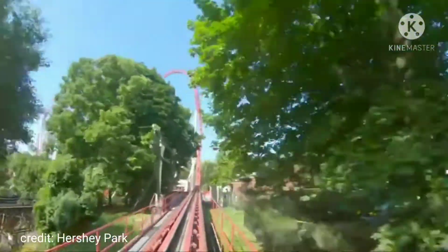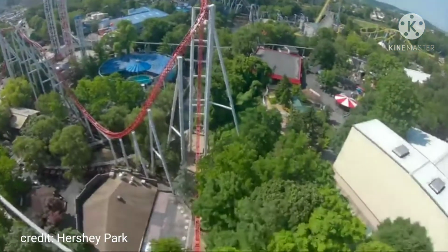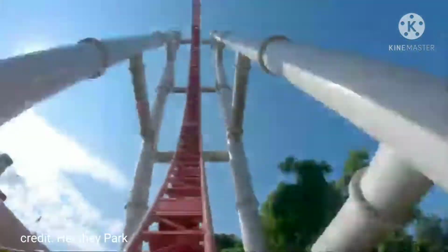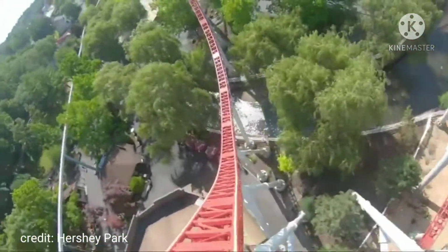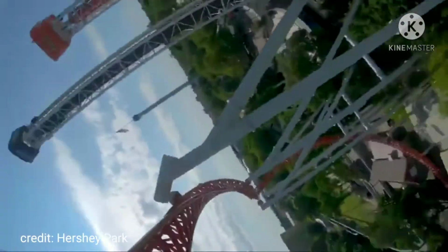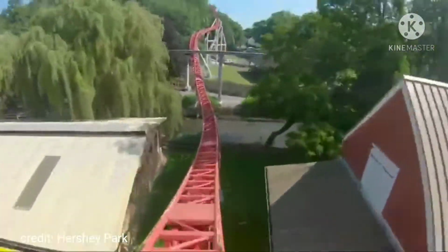Number 3 on the list is Storm Runner. This is an Intamin accelerated coaster. It starts off with a 70 mile per hour launch in only 2 seconds, which is crazy. It's such an adrenaline rush, followed by 3 unique inversions, starting off with a Cobra Loop, an inline twist, and the Flying Snake Dive. When I say this coaster is unique, I mean it.